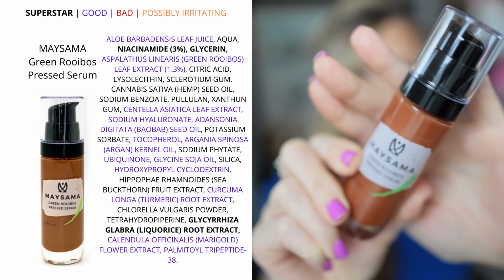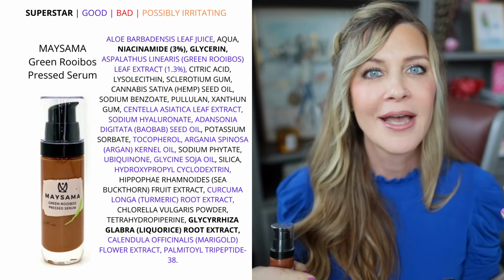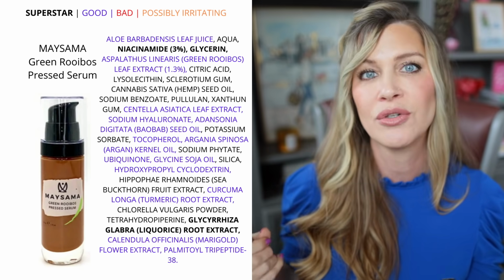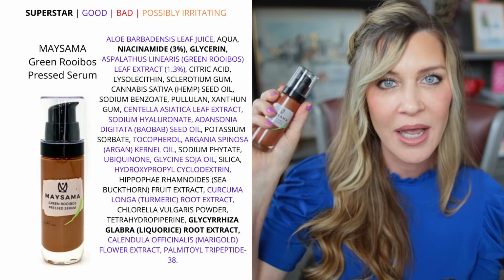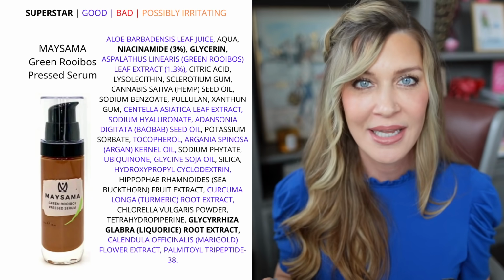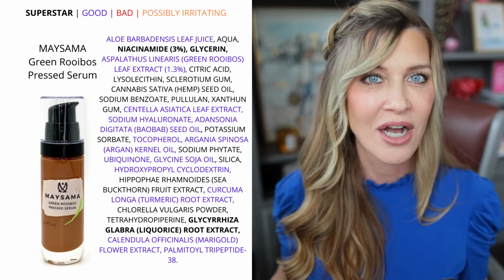It is one of those antioxidants that is so incredibly powerful that it really beats out so many other antioxidants. And you will see from the glutathione to the superoxide dismutase to the Mysama and the green rooibos that antioxidants play a very, very huge role in my life, in my skincare life. Vitamin C and green tea, all of these things are antioxidants.